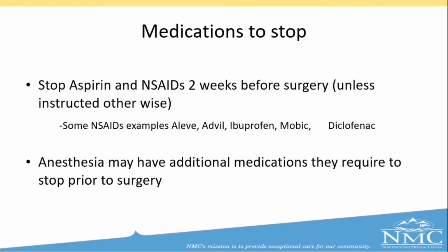There are certain medications that you are required to stop before surgery. Most of these medications need to be stopped 2 weeks before surgery unless instructed otherwise. Medications to stop include aspirin and non-steroidal anti-inflammatories. Some examples are Aleve, Advil, ibuprofen, and Mobic. Also, some supplements we would like you to stop prior to surgery, such as fish oil.